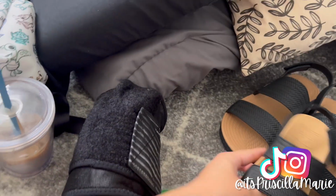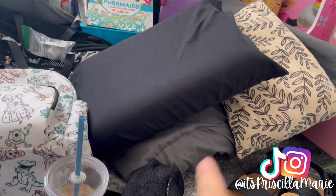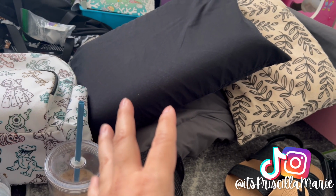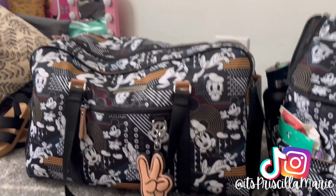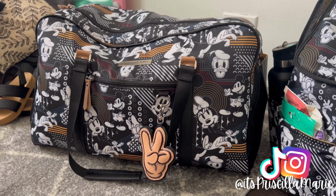And then I am taking my sandals. My daughter's sandals are actually right under that, right here. That's what she's wearing today. And then I am taking her 2 pillows that she loves sleeping with, and then my pillow, just because I'm used to a smaller pillow. That is irrelevant. But yeah, so let me go ahead and show you how I have it packed. I'll kind of unpack it with you guys so you can see it.